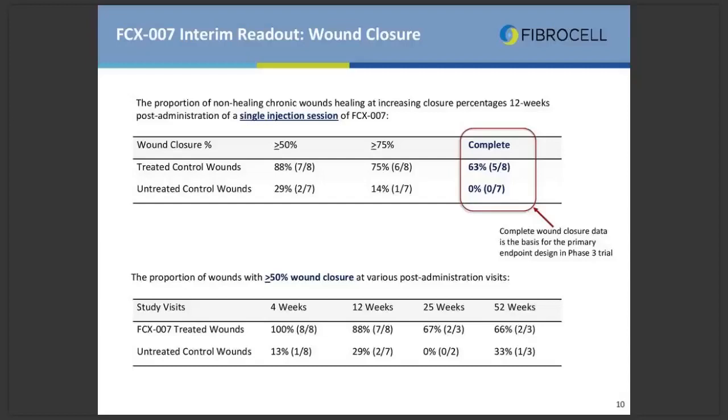And we really secondarily looked at wound healing and presented some data here after a single injection session of our product. As I mentioned before, we'll inject around the periphery of wounds. And then what we're going to be doing in phase 3 is performing another session at 4 weeks after the initial. This was data just after 1 injection session. So obviously we want to step into a larger dose. And if you move along the table and I boxed out the complete wound healing, as you can see, 63% of the wounds treated versus none displayed complete wound healing after dosing.